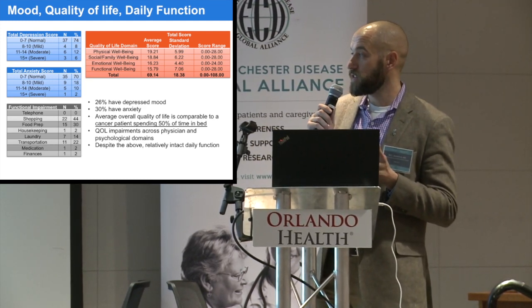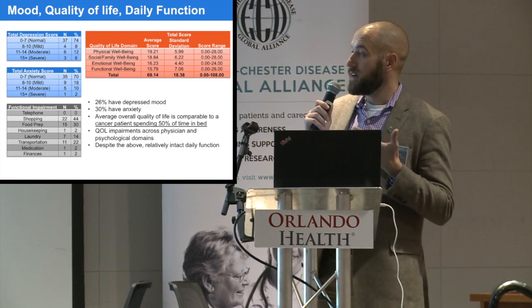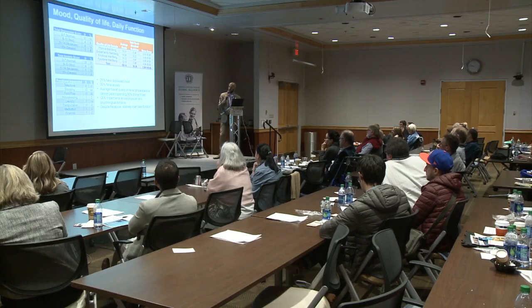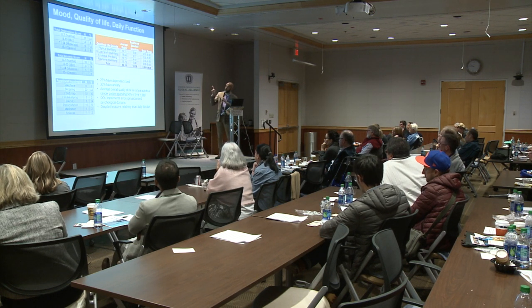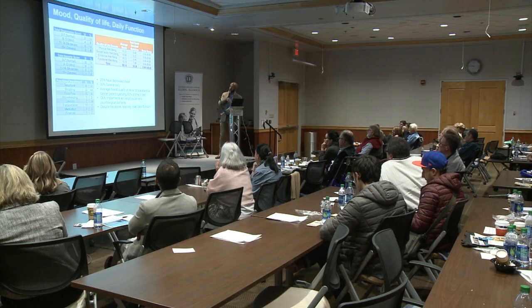In terms of, you look on the bottom left, these are different kinds of functions that people thought were impaired. So everyone's fine using the phone. No one wants to do housekeeping. But people can shop, right? Okay, I'm just teasing. But these are the functional impairments that people reported.